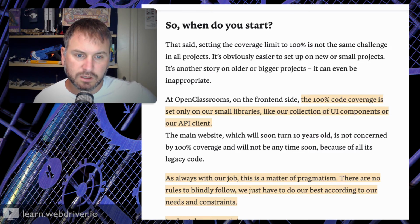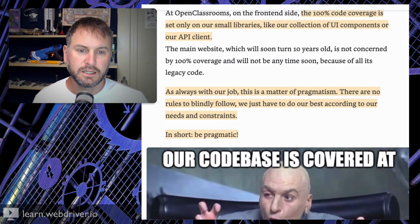At Open Classrooms, on the front-end side, the 100% code coverage is set only on our small libraries, like our collection of UI components and our API client. The main website, which will soon turn 10 years old, is not concerned by 100% coverage and will not be anytime soon because all of it is legacy code.